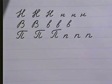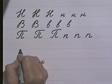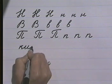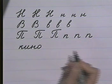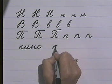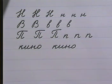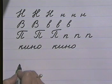And now the words. Let's begin with the Russian word for a movie. And what's that word? Kino. Start with the letter K, E, now the letter N, and we connect it to the letter O. Kino. Let's try this one more time. Kino. The letter K, E, N, and the letter O. Kino. A movie. Kino. And if we would like to see a nice kino, where do we go?